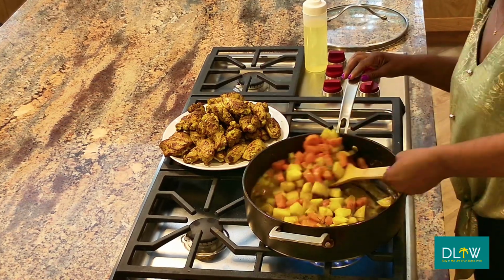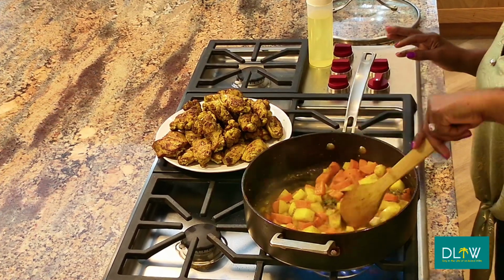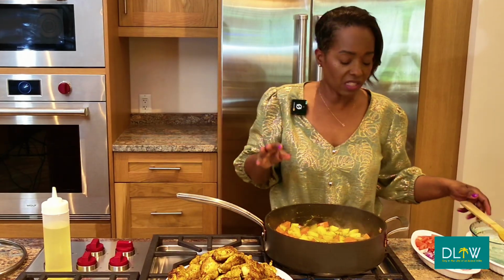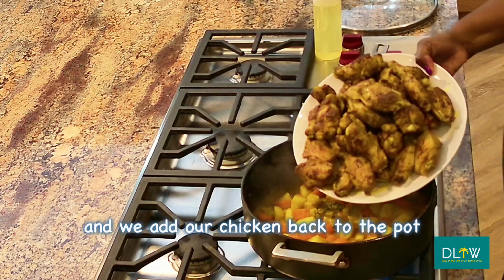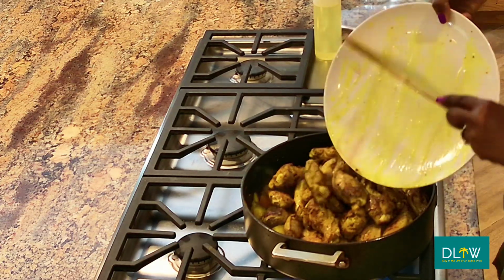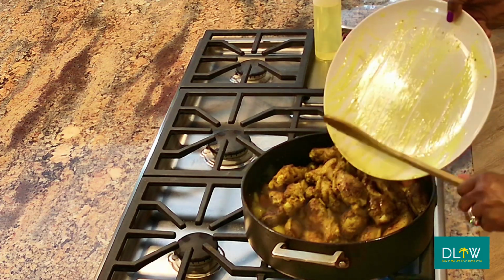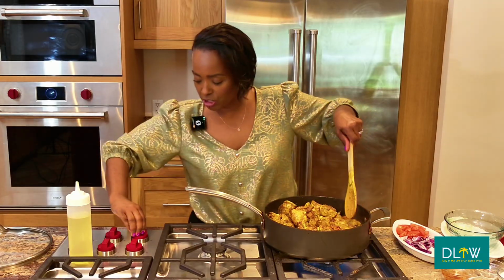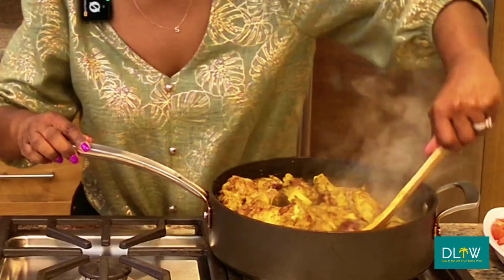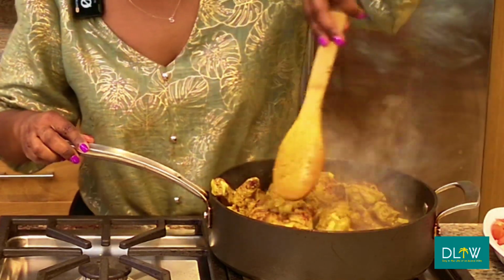I'm left-handed, so I gotta keep this in my left hand, all right? And this is where we go ahead and we add our chicken back to the pot, just like that. And all those juices, I wanna scrape off all those juices to go back into the pot. And then we're gonna turn this fire back down. We don't want that on high anymore. And we're just gonna bring that in.